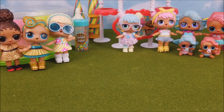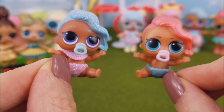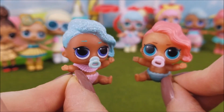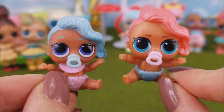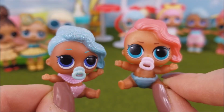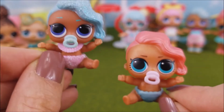All right, LOL dolls, who wants to go first? Oh, of course Little Splash and Little Treasure want to go. What do you ladies think? That's totally fine with me. And me too. Go ahead and go over to Splash Queen and Treasure, and they're going to help you get your sundaes or ice cream started.